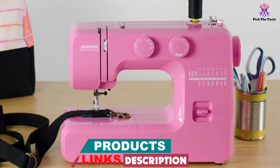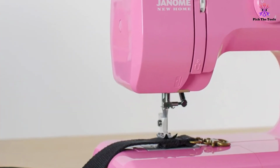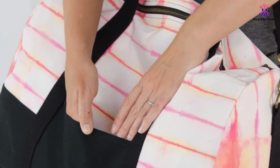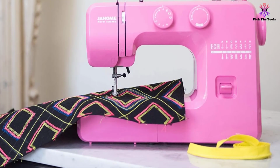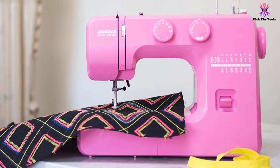Thanks to the heavy-duty metal frame, the device is durable and steady yet lightweight. This means that children can take their portable sewing machine to friends' home and create a craft together. The LED light illuminates the working space and protects the eyes from fatigue.